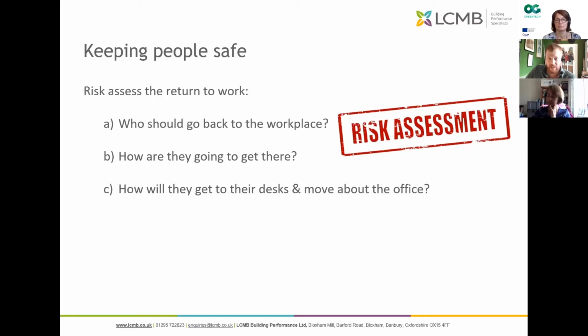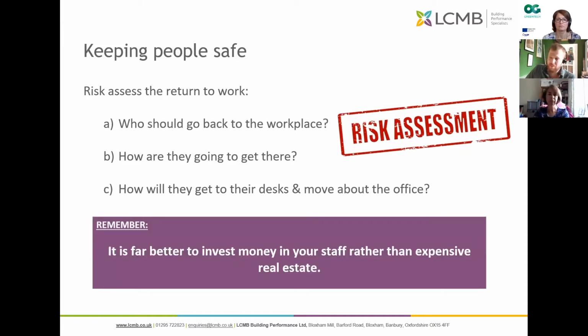And then once they are on the premises, how do they actually get about safely, move? Because it's pointless if you get them into the office to go and sit at a desk and unable to go anywhere, unable to interact with people in the normal way, and then you may as well just leave them where they are. It's a very important point, that last one. If you're going to invest in this, invest in the people first and then the real estate. Your return on investment has been proven time and time again to be massively better by investing in the people than by investing in the real estate infrastructure.